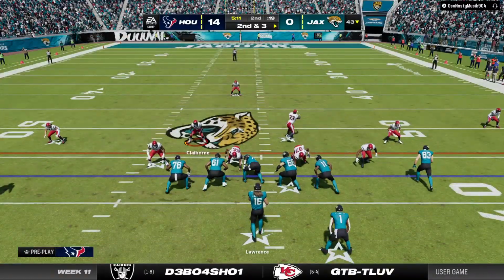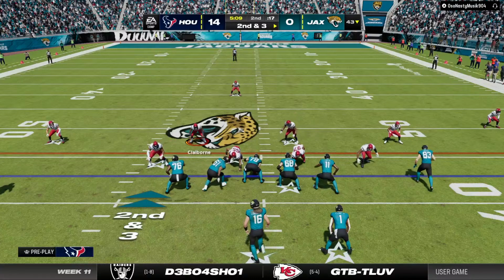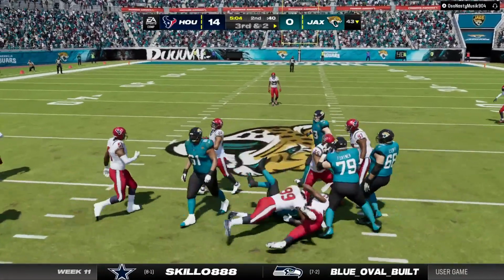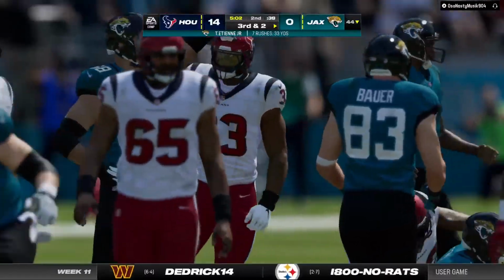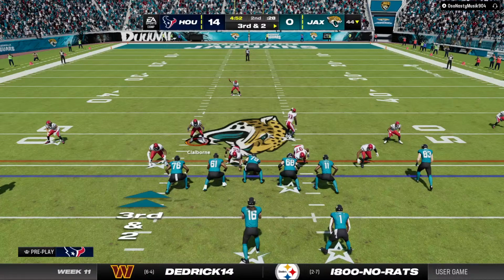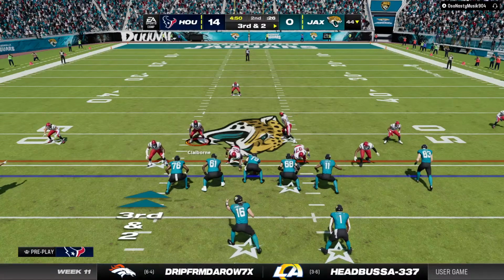From the 43, it's second and 3. Here we go. A shotgun snap and a give to ETN. And this one not going anywhere. They get him at the 44 for a gain of just a yard.